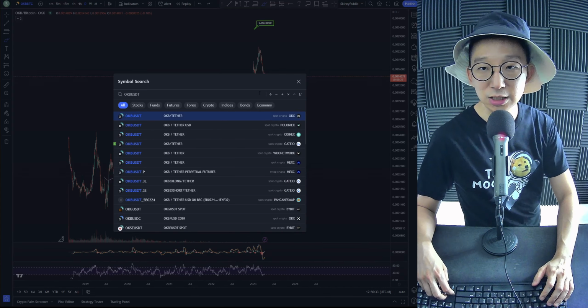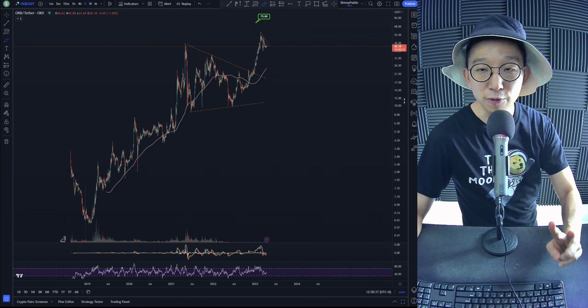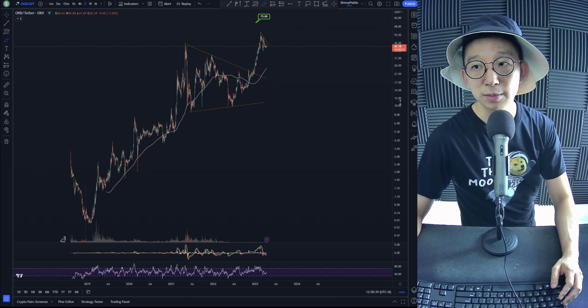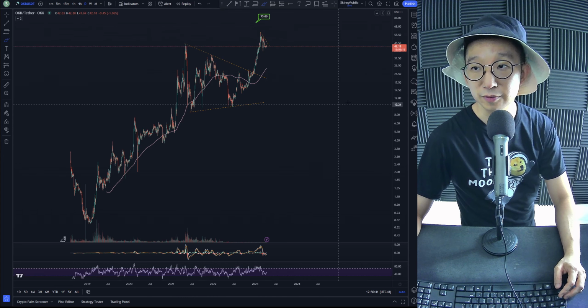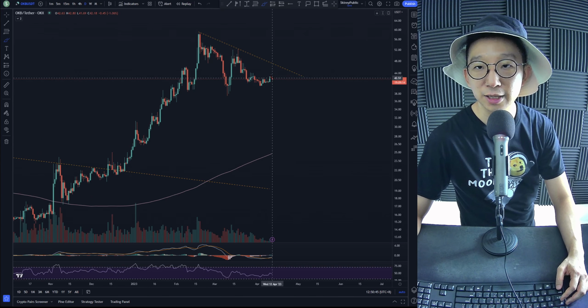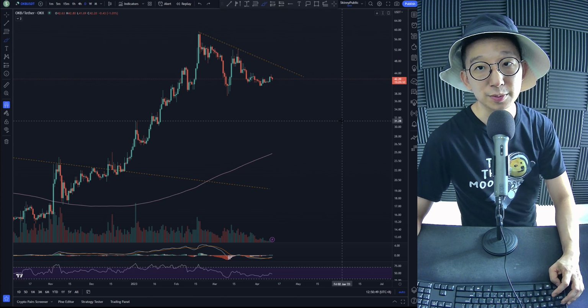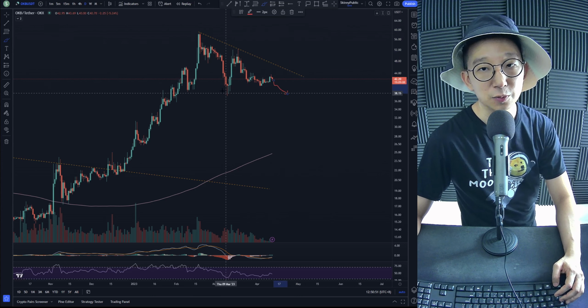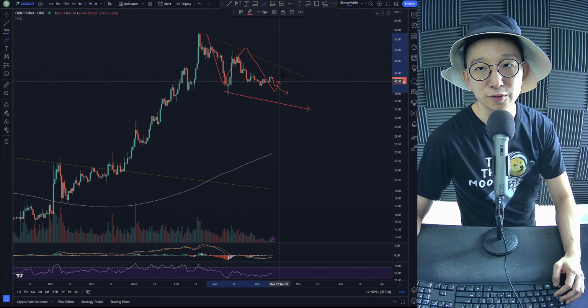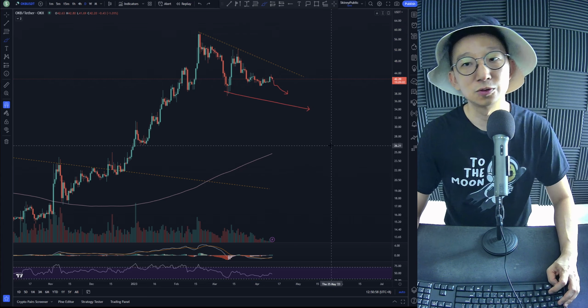OKB against USDT, we still have a target towards the upside. Both pairs have targets towards the upside. $75, we're at $42 right now, and I feel like we could be consolidating here a little bit, and then suddenly a break towards the upside. Even if we do fall, I would anticipate a falling channel of sorts, and then eventually we break higher. That's my guess of what's going to happen to OKB.